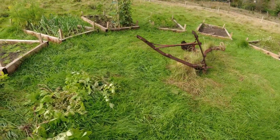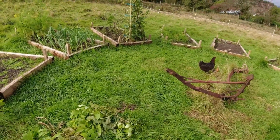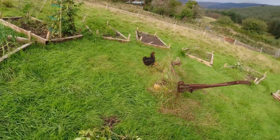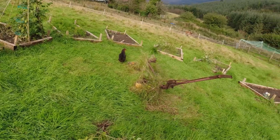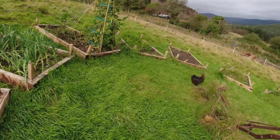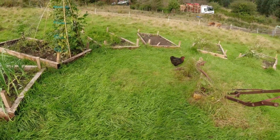But here behind this old plough that my brother found and put in the middle is Mrs. Bouvier and the chick, who was born probably about a month ago at this point, maybe even less. It's quite young, but he's getting really big already.